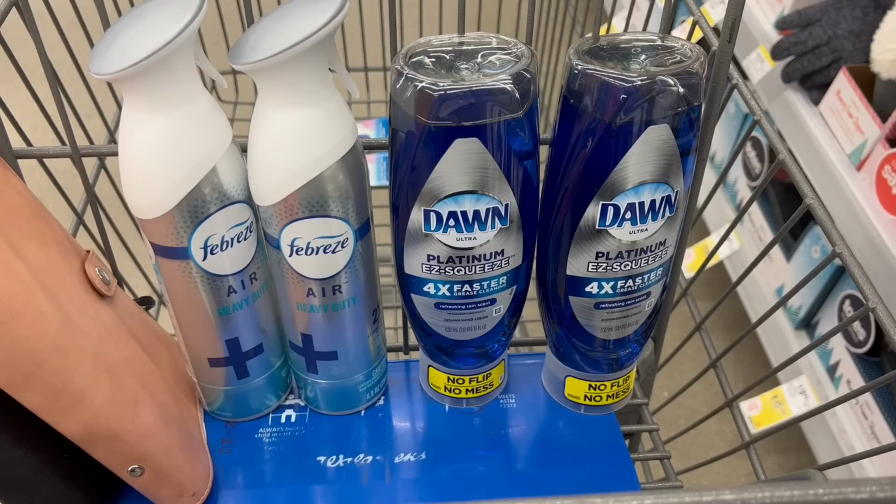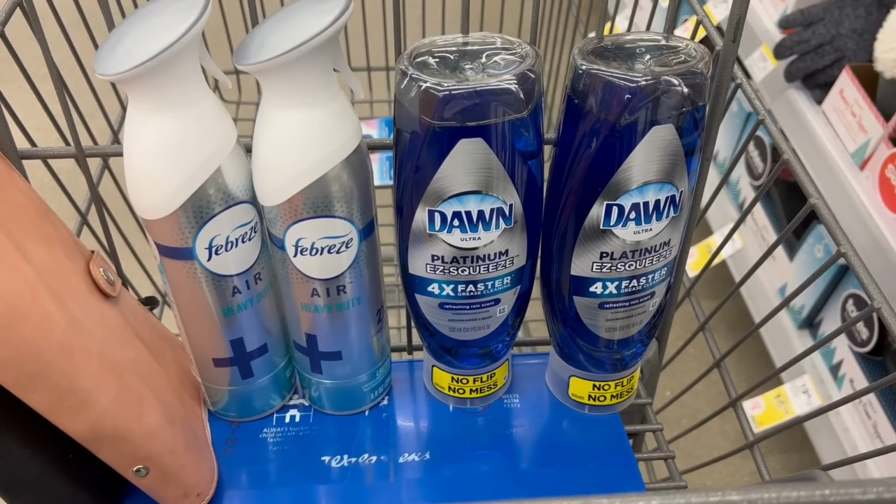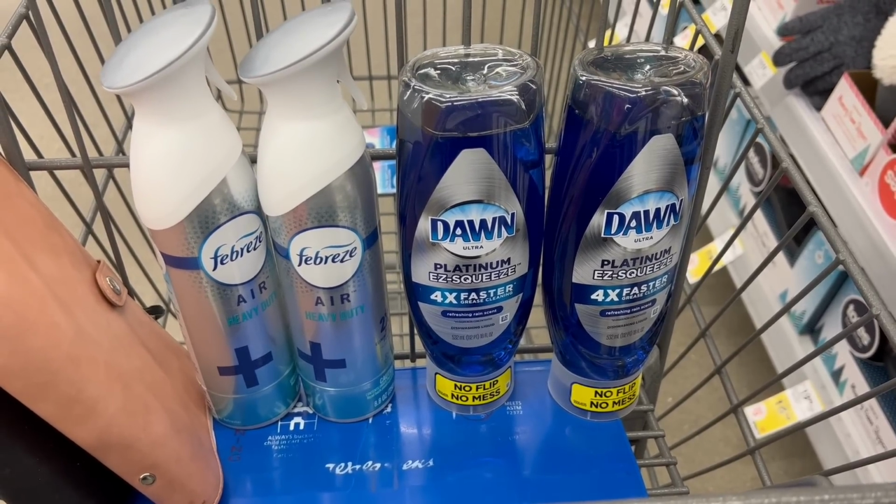That will bring our total down to $12.66. We'll get back a $5 register reward, making all 4 products just $7.66. You can pay with Walgreens cash or other register rewards to help lower your out-of-pocket when you do this deal if you do it by itself.